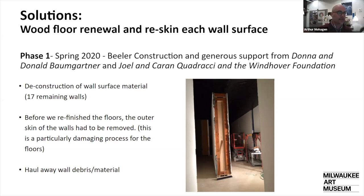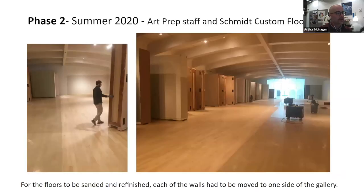So we first had to do deconstruction of the wall material. You can see that's a wall that is being taken apart. And then we had to start hauling all the debris away. And here's a great picture of this halfway through the process. All the walls are pushed to the left side of the gallery, and you can see that the floor refinishing process is in place.